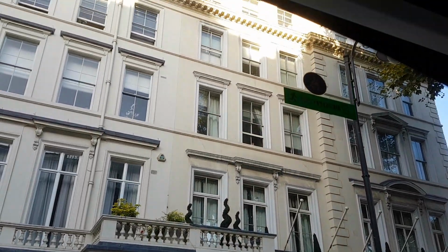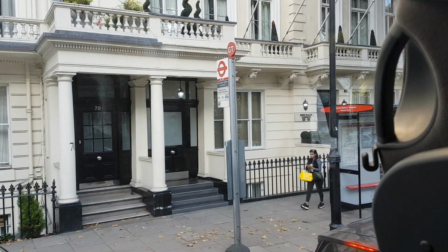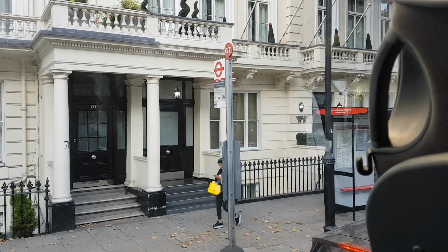Kensington Gardens, which is directly ahead of us at the top of this street in front of Soho. So we're sort of heading up towards Kensington Gardens right now.